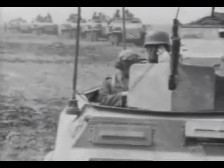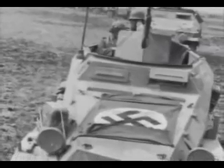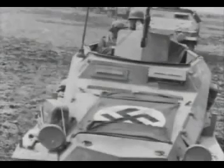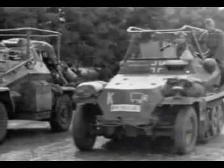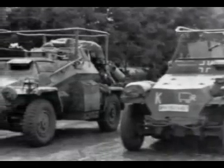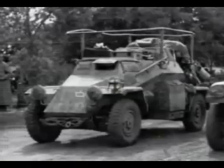The prominently displayed swastika flag on the bonnet of this 250 was a necessary recognition device to avoid being strafed by their own aircraft. The light armoured radio half-track Sd.Kfz 253 was one of the most important of the variants and was employed for communications control over motorised formations.